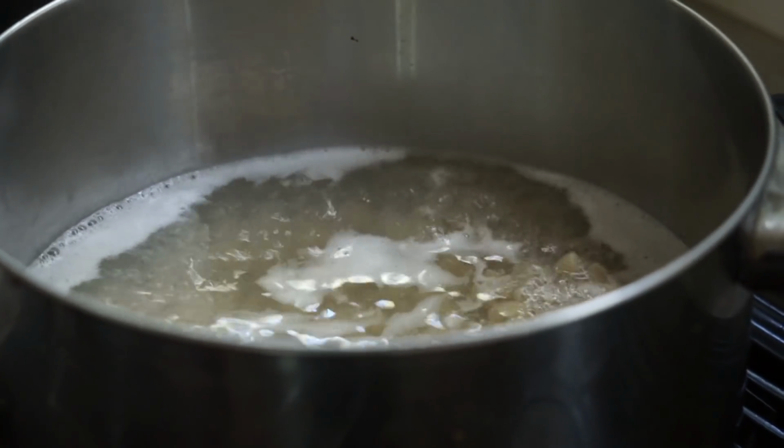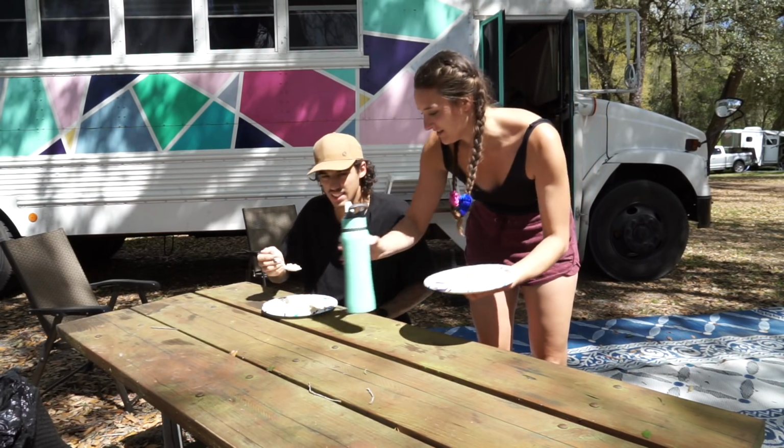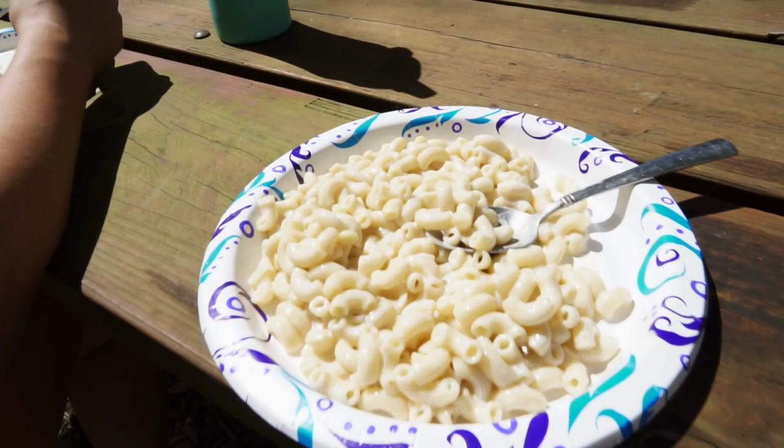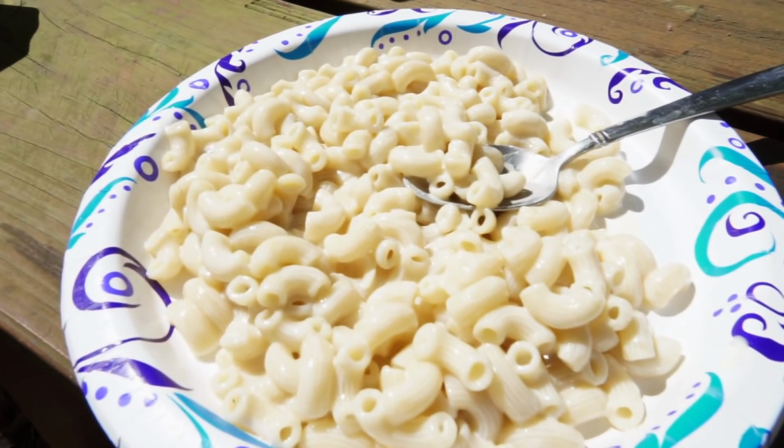Alright, lunchtime! Grubs up. So on the menu we have the glorious mac and cheese, a staple to everyone's diet. Chelsea's cleaning Pippa's poop. And that reminds me, I forgot to do one chore. It's the one chore that I always put off for the longest time.